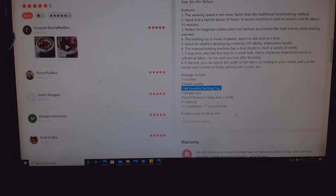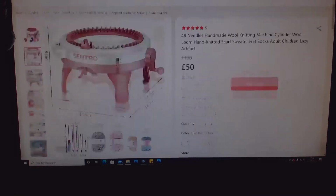So with this one I would be very unsure about purchasing it because it's stating it is 44 needles and not the 48 that it states at the top. If you're willing to take a punt, I don't think there is actually a 44 needle one. I haven't seen it. I've seen a 40 but not a 44. So it might be worth a punt at £50 for that one.